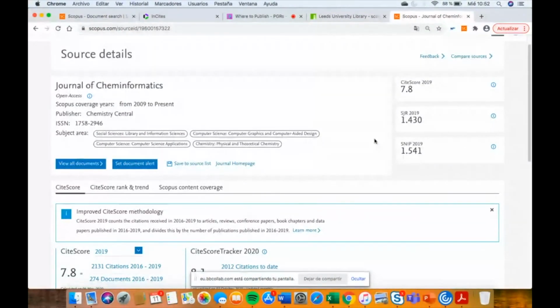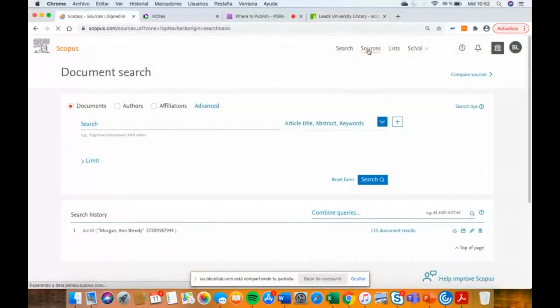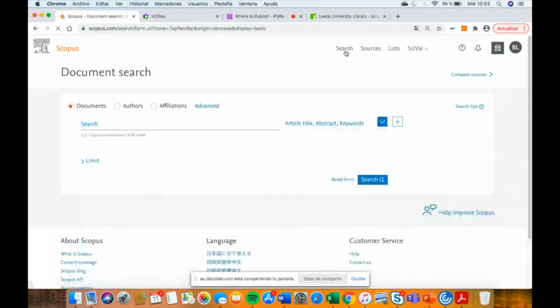So I know that it's a lot of information to take into account, but it's just an approach. The best way to get knowledge of these tools is playing with them. So it's playing and exploring them. I don't know, Scopus. So this is Scopus. For example, if you are interested to download a sample of journals to explore later, you can download here the source title and metrics. And there is another feature, compare sources, that you can use.